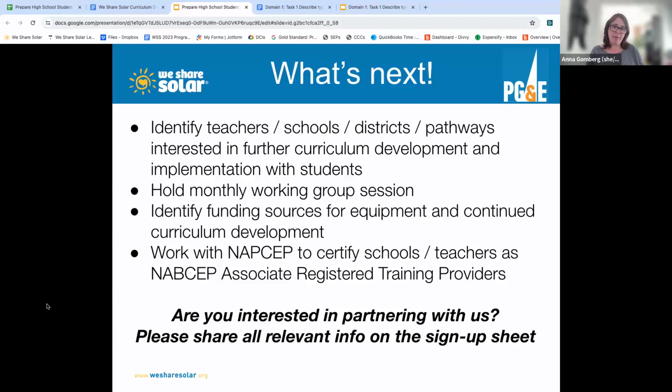If we have a group of people who are really interested in taking this further and think it would work in their school or their district or their pathway, the next step is to identify more funding sources for equipment and continued curriculum development. We do have a contact at NABCEP who's very interested in what we're doing, and we will be able to hopefully work with them on the certification side. So working out how students could actually take these tests and get recognized, which would involve working with NABCEP to get schools registered as training providers.